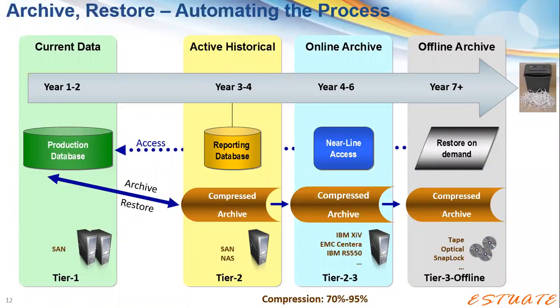This slide will take you through how archival is done, by automating the archival process and moving the archive data from the production tier to the multi-storage tier storage. As a best practice, we keep the current and the previous year's data in the database in production itself, and the rest of the data will be ideal data for archival.